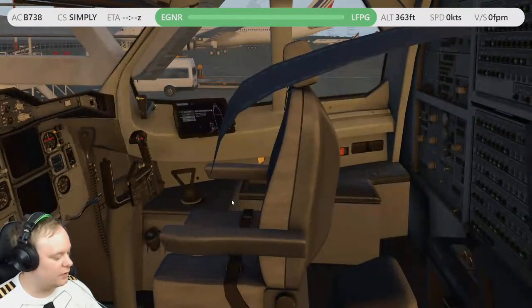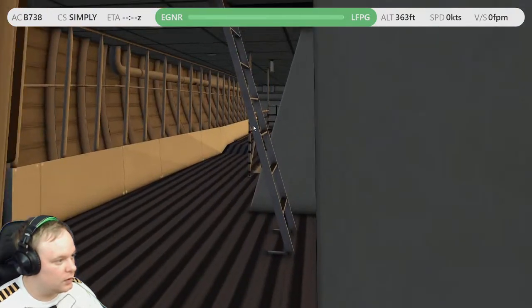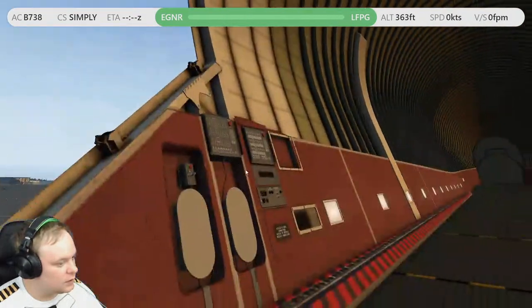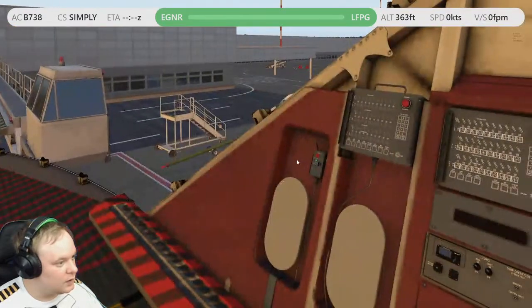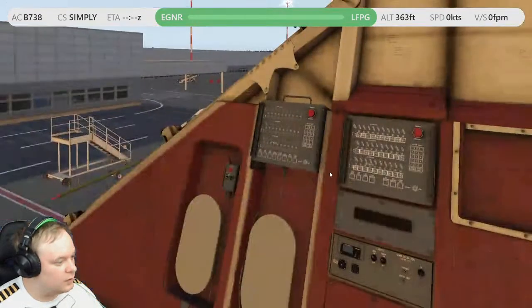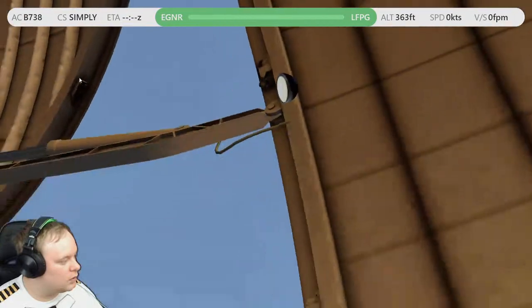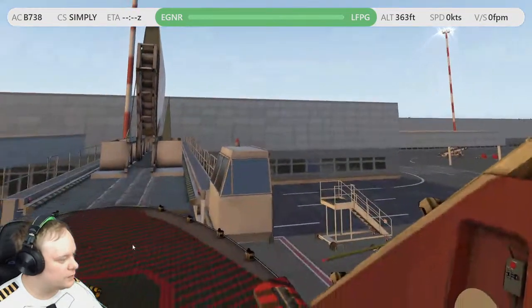And if you're in the cockpit of the aircraft, like Glenn said, you could actually walk up yourself, open your door. And you can go up here, open the hatch. You can close the door from here. There we go. It is closing.